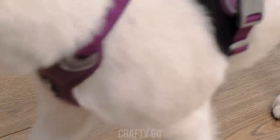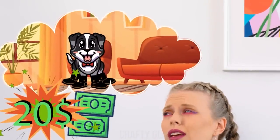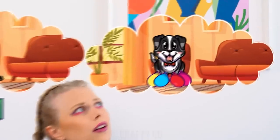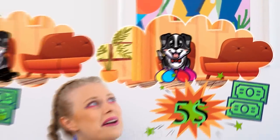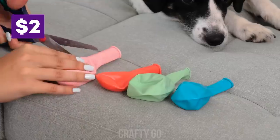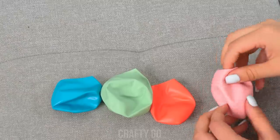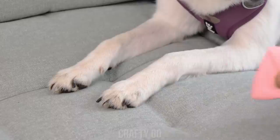Oscar's got dirty paws! Oh no! I guess I could buy boots for him! Or I could just put balloons on his paws! I just need 4 balloons. Then, I'll cut off the bottom so they fit his paws. Let's see how this works!